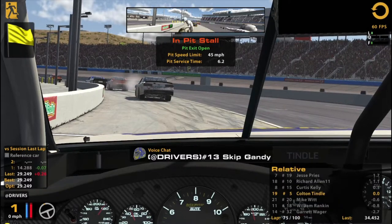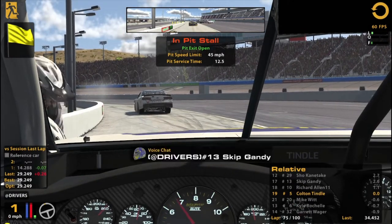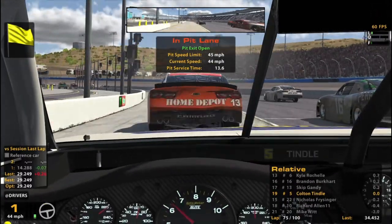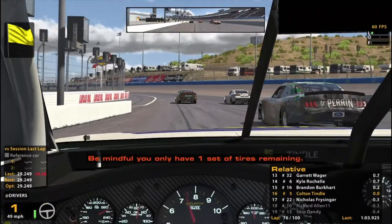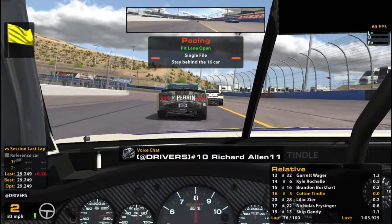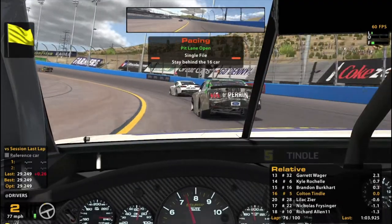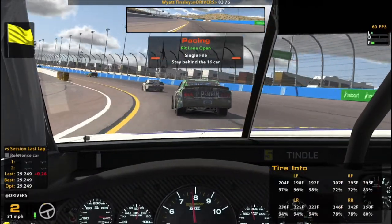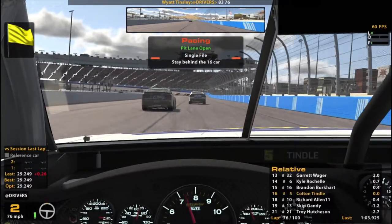That was 72-78, much better that time, and I still didn't feel fast. So I don't know. I don't know what to do, man. Could have been better. You ran all the way to pit road up in with the cars. Everybody did. Be mindful, you only have one set of tires remaining. Yes, Skip, I did that because it was pouring outside of me. I went in slow, and I didn't want to screw both of us up. I was slow and still bad on the tires, so I don't know, man.